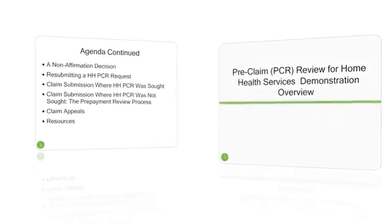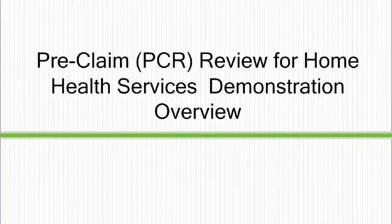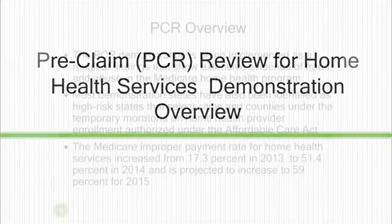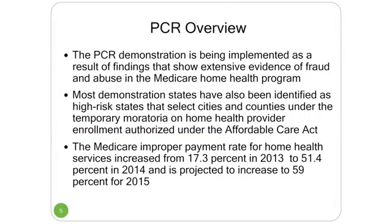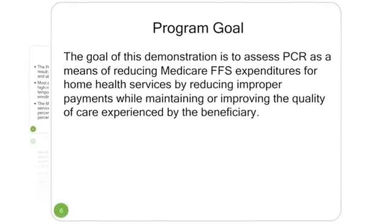Let's begin with an overview of the process to better understand why we have the pre-claim review demonstration. Due to an overly high amount of fraud in the home health Medicare benefit, this demonstration was initiated. There was a significant increase in improper payment rates from 2013 to 2015. The goal of the program is to reduce the improper payment rate while increasing the quality of care for Medicare beneficiaries in the benefit.